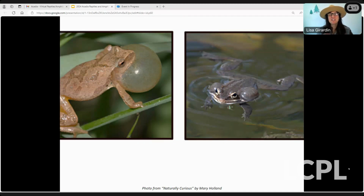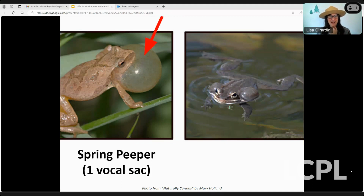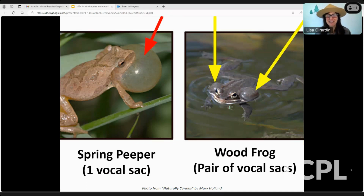Now, I thought it'd be interesting to look at the different vocal sacs of some different types of frogs. So we have the spring peeper on the left, and they have one big vocal sac that helps make the sound louder. But look at the wood frog. It has a pair of vocal sacs. So it made me think, I wonder if frogs around the world have a big diversity of vocal sacs, and it might be fun to look at.